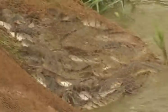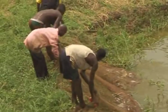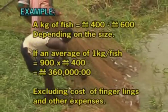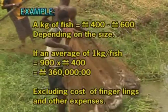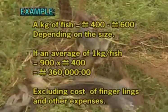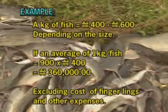Now, fishes don't grow equally. Some grow bigger than others. But if you have an average weight of 1 kg per fish, it implies you have 900 kg of fishes for sale at 400 naira per kg. It implies 900 kg times 400, which will give you 360,000 naira, excluding the cost of fingerlings, feedings, and all other expenses.